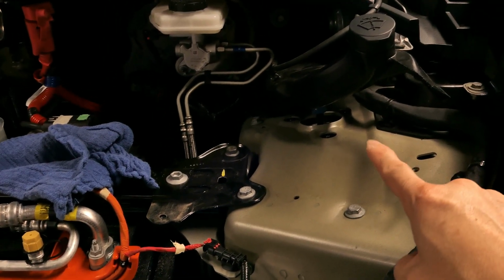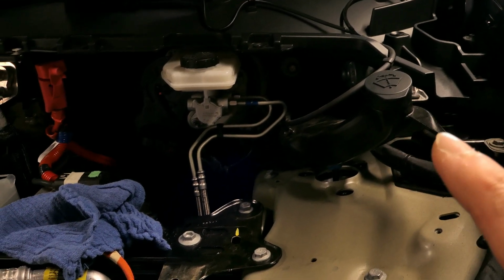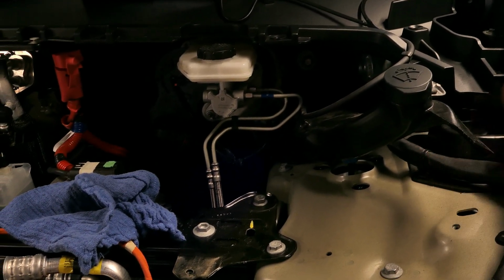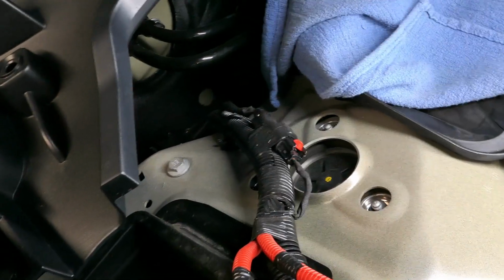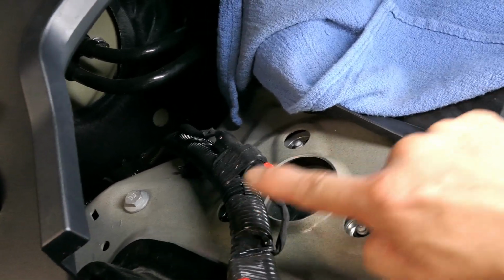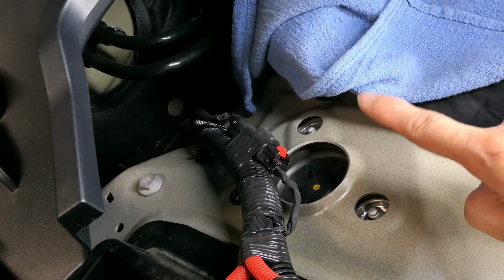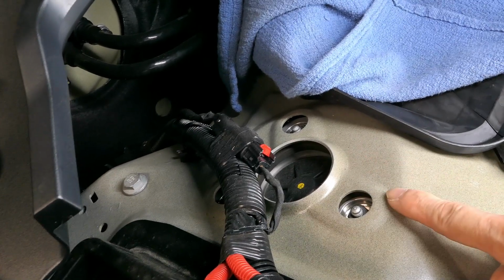And then what that does is it allows you access to this area here, which is going to be your top shock, as well as over here. And then on the driver's side, this here is the windshield filler neck, and it just pulls right off about halfway, so very easy to do. The first step in removing the front suspension is removing these 3 bolts here. These are going to be 13 millimeters, so you'll go ahead and remove those first.